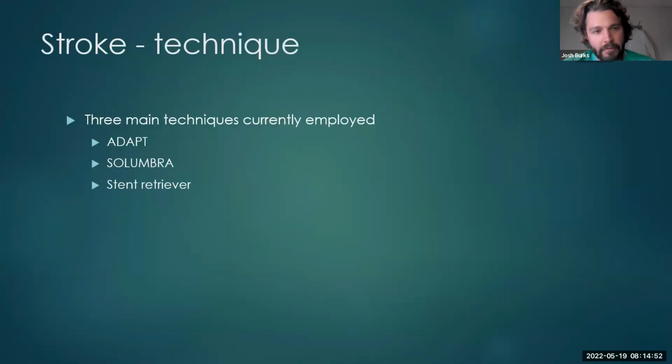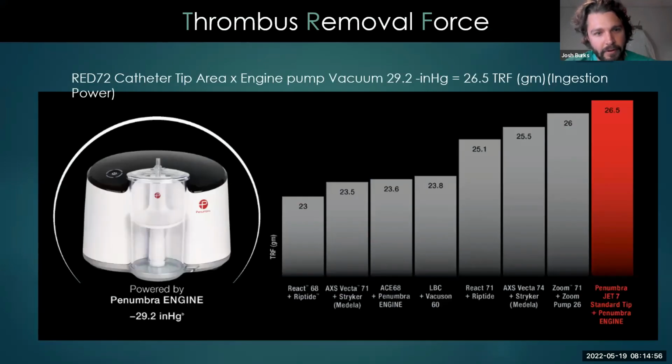There's the three that we're going to go over: ADAPT, Solumbra, and stent retriever alone, and I'll come back to that. I just included this slide. It's a nice reminder that as you think about aspiration catheters and where the occlusion is, you want to use the largest catheter possible, and that's simple physics. The larger the lumen of the catheter, the more suction force is going to be applied, and you want the maximum vacuum created by the catheter against the clot to increase your chance of success. So the aspiration catheters that they make keep getting bigger and bigger as people are able to make bigger catheters that can track up more distally and safely.